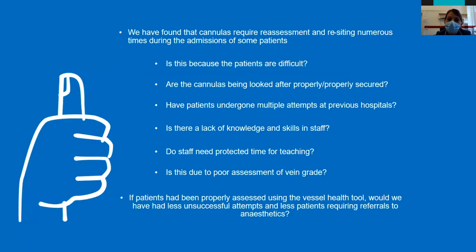So we go back to patients that are admitted for a long time, and we found that sometimes they need cannulas reinserting, and we looked at why this was. Is it because the patients are difficult because they've got small thready veins, or because they're little? Is it where they've had multiple previous attempts either here or at the local hospital? And are the cannulas being looked after properly?